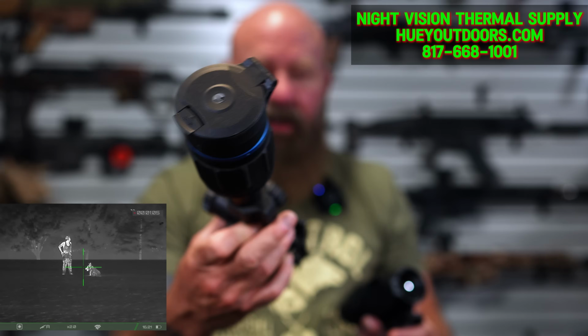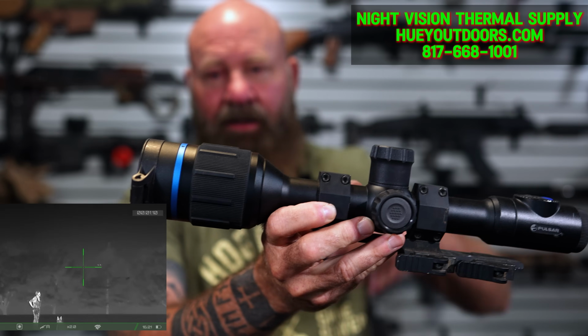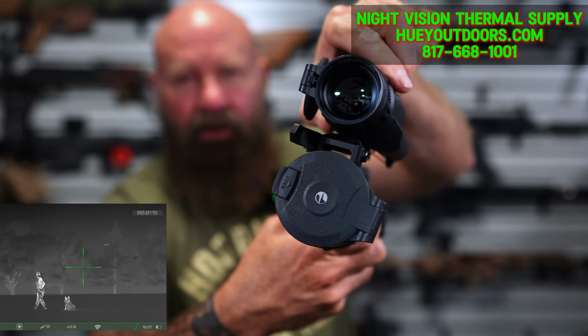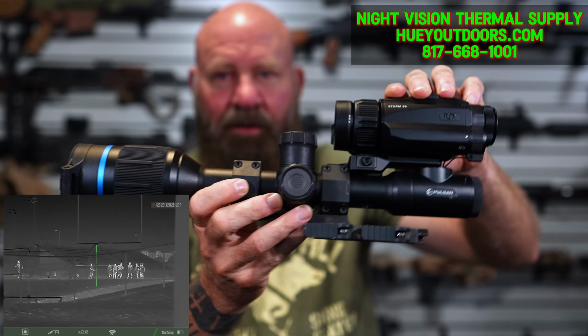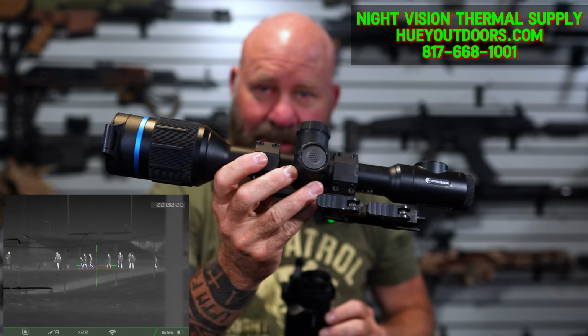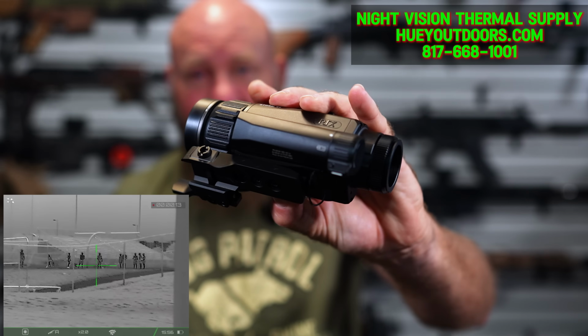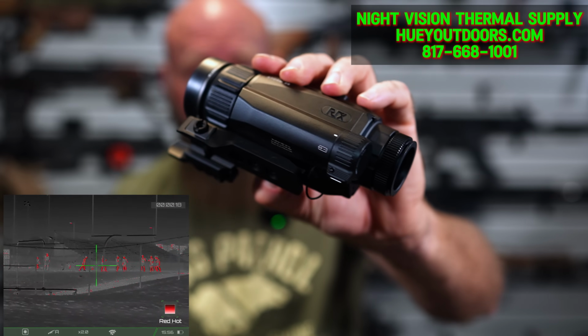Then, just to put it in perspective, here is a Pulsar Thermion XP50, and if you put this little Rix up next to it, the bell housing on this thing, just the front bell housing, is the size of the whole unit. Look at the difference. This is 2X 640, $5,000. The Rix is 2X 640, a much smaller unit, with rechargeable 18650 batteries, $2,700, almost $2,800.